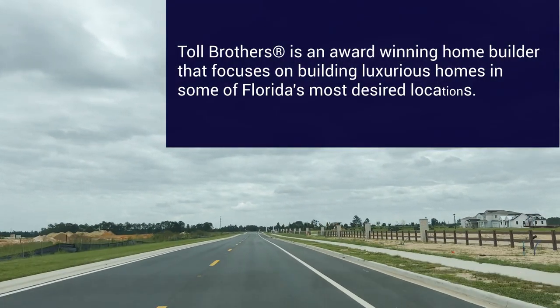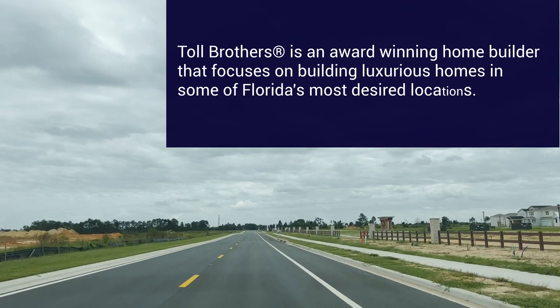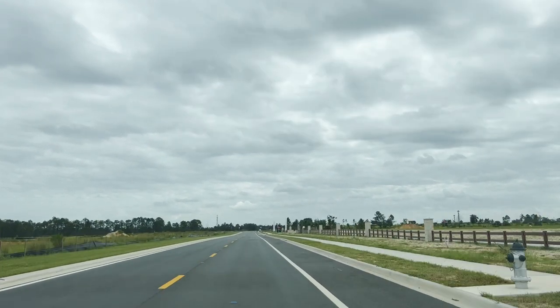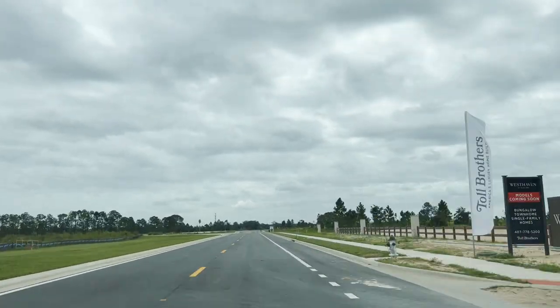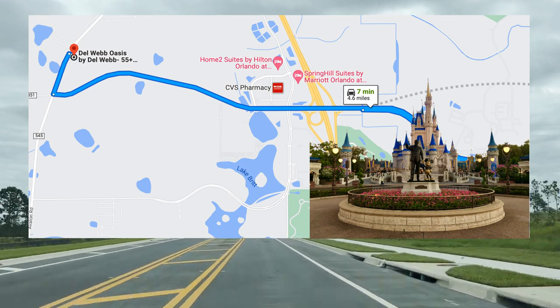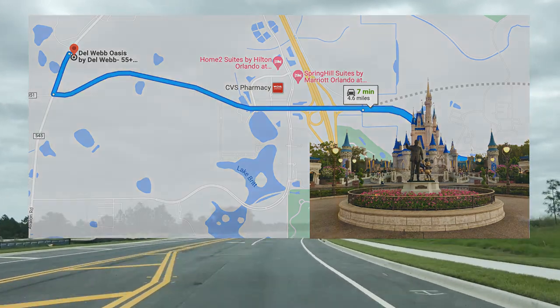The other good thing is they finally opened up this road that you can get straight over to Flamingo Crossing, where you have your restaurants. And you can get over to Western Way. That's real exciting for everyone. Western Way has easy access into Disney.